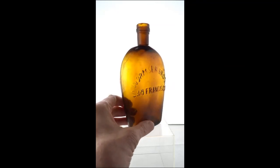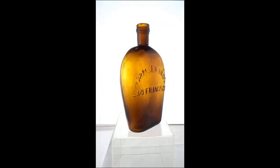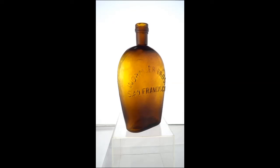Anyway, just want to highlight this. I think it is one of the highlights of this auction. The first flask blown in the West, and certainly a great addition to any collection for you Western flask collectors. The Wormser Brothers, San Francisco.